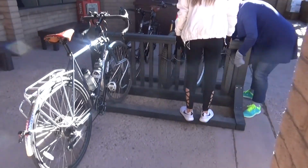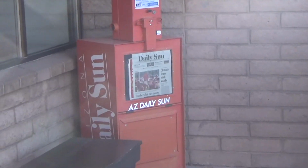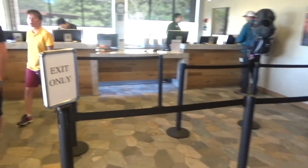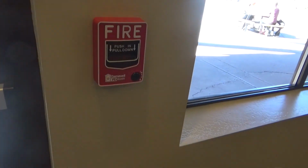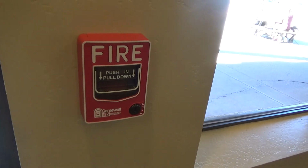Got a bike rack over there to put bikes on, as well as some trash bins and newspaper bins. So now, let's go inside and tour the lobby. You walk in, and you've got your front desk area to the left, along with a fire alarm pull station made by Gamewell. I'm not sure what model it is, but it's made by Gamewell.